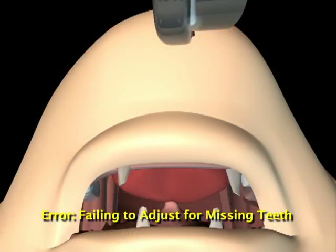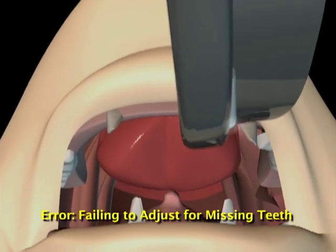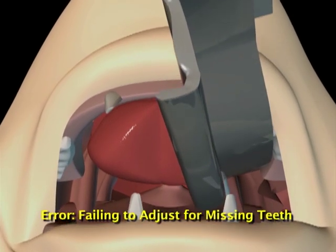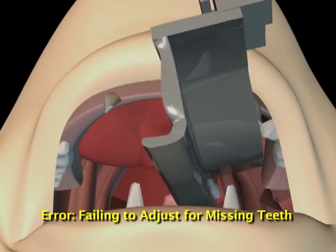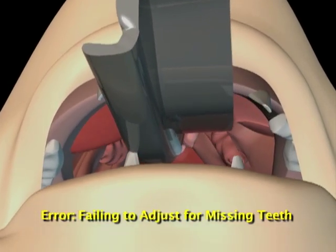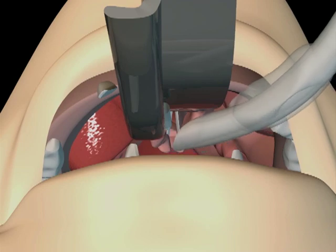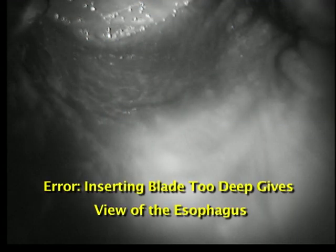When patients are missing their front teeth, the intubator can often get a great view of the larynx while the mouth is only partially open. However, they then find the side teeth are in the way for passing the tube. Lift upward to more fully open the mouth.